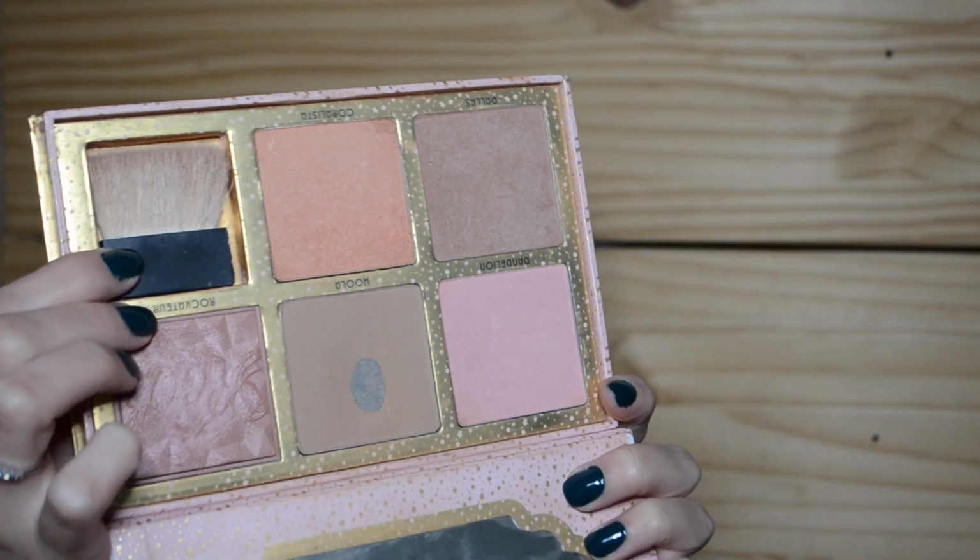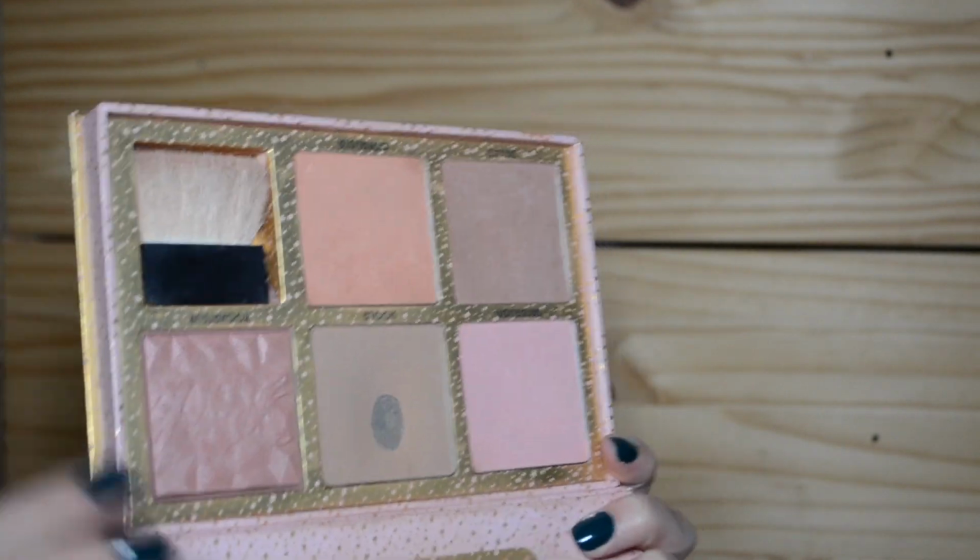This one is the Benefit Cheekathon palette. This doesn't have any major visual progress, but I am feeling like I have been working with this palette a lot in the last month and a half. I've been really focusing on Rockstar here, which wasn't really the product that I wanted to focus on. I actually wanted to focus on Dallas and Hula. But as you can see, the embossing in this one has gone down quite a lot. And Hula, the pan has grown just a little bit.